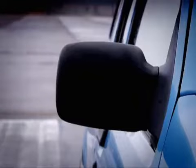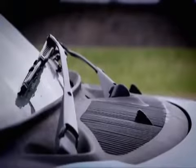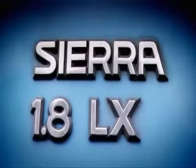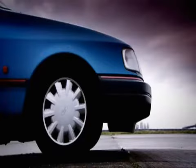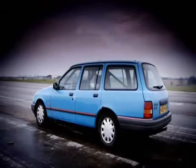So, what kind of car is Steve going to risk his neck in? Is it a hefty Hummer or some Renault with a 5-star safety rating? Oh dear, no. In fact, it's a 1991 Ford Sierra Estate. There is some logic to our low-budget lunacy, though. You see, the Estate's curved, tube-like shape should help keep it rolling over and over.